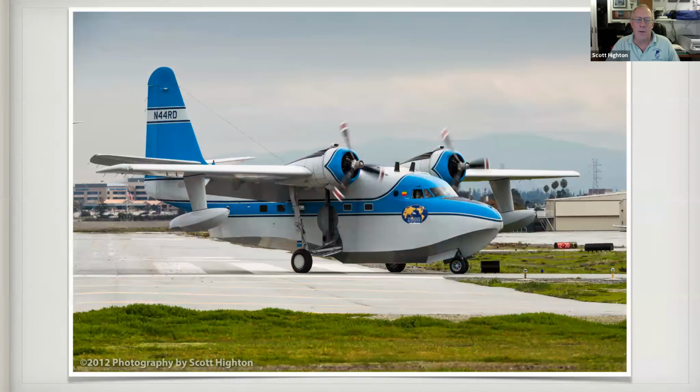This was Reed Dennis's Grumman Albatross, which now sits in the Hiller Aviation Museum. It's one of our primary attractions. Reed donated this to the museum, I believe, back in 2012. And we'll show a little more of that later on. This was its last exit from the runway as it landed after its last flight in San Carlos.